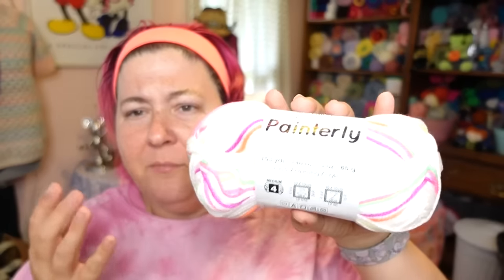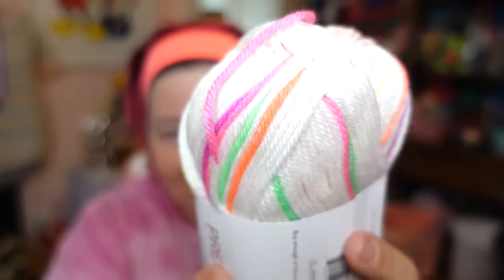And while I was on Michael's looking for those, I came across Painterly. Again, no idea about this yarn. I had no clue. So when I saw that it is in these gorgeous neon colors, in case you don't know, neon is my favorite color. I love neon. I love rainbows and I love neon and I love neon rainbows. So much. I have a whole selection of neon yarns. So my heart is just pitter pattering right now.